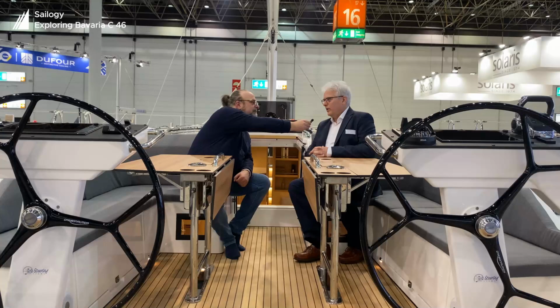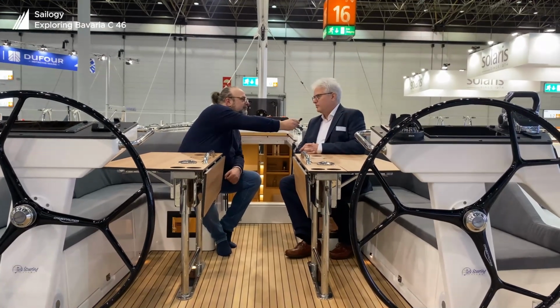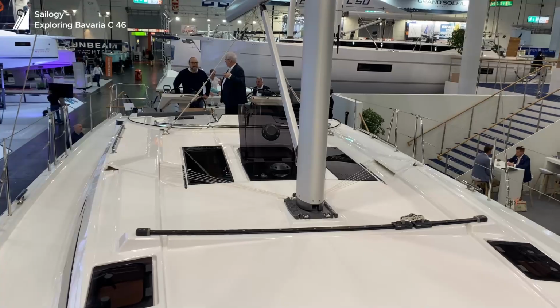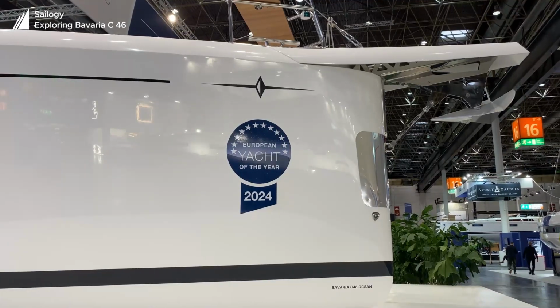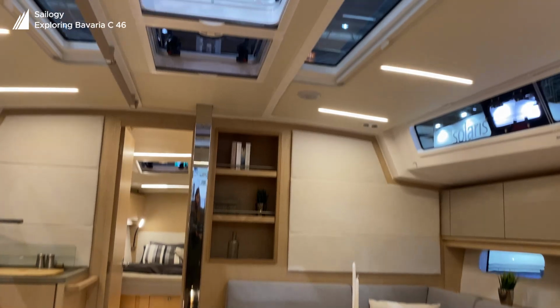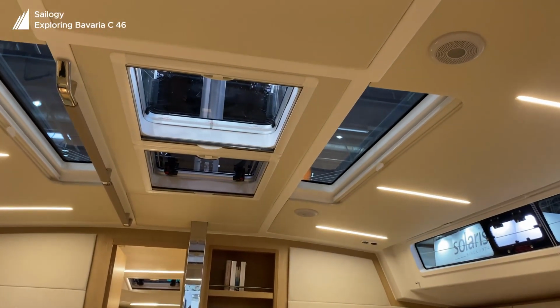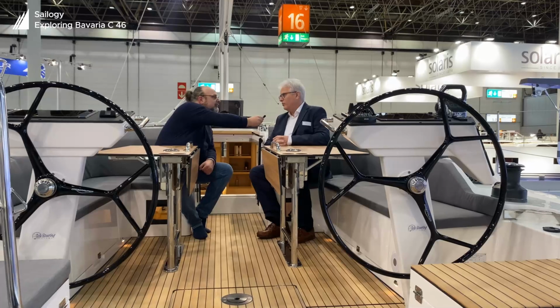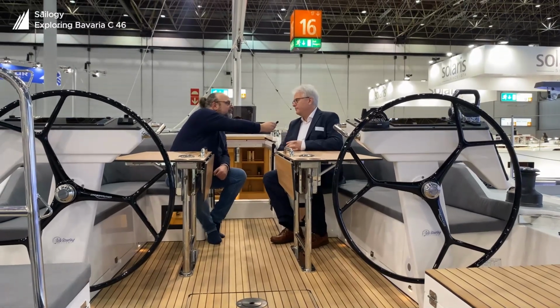Yeah, so we had a very successful boat before, or we still have it, and it's still successful. It's the Cruiser 46, and we wanted to do a modern version of this boat, a boat which is for the charter market and for the owner market. So a platform, let's say, where we can build for both parties.